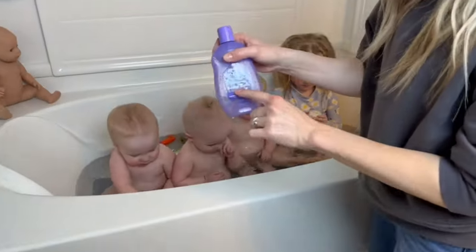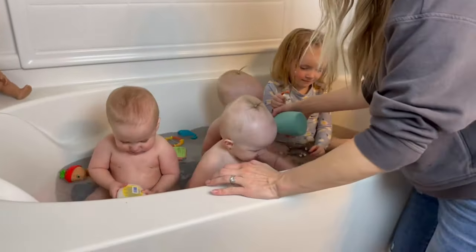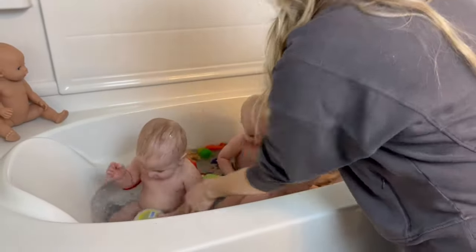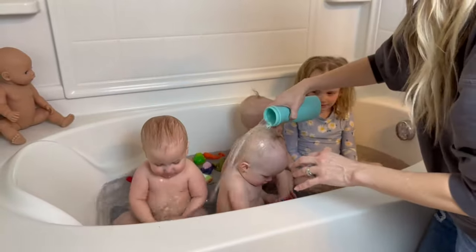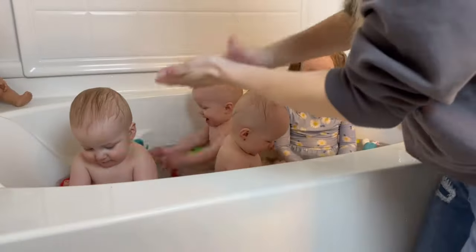While I bathe them, I have this that I use at night, calming baby bath. And now we just wash them all, get all of them wet, and we dump it over their head. Emmy is definitely afraid of water and we don't want them to be scared of water. So start them young with putting it right on their face.